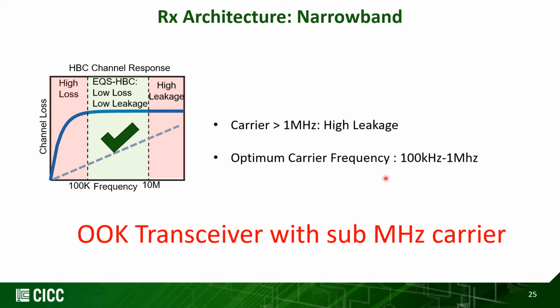As the modulation technique, we use on-off keying for its simplicity. An OOK transceiver with a sub-megahertz carrier is the optimum architecture satisfying the low power and security requirement. Now let's look into the different security aspects of this EQS HBC node.